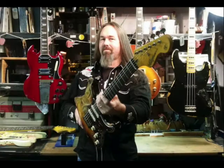A good friend of mine gave me these knobs and this truss rod cover, and a friend of his that used to work for them gave them to him. They are prototypes for an Ace Frehley Les Paul that they never did. If you look real close, you can see the lightning bolt kind of in the knobs here too. You gotta hit it right. And I love that finish.